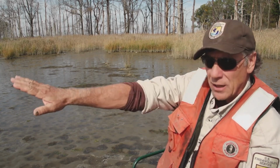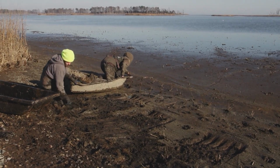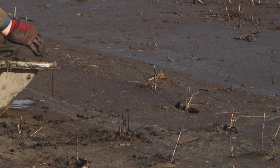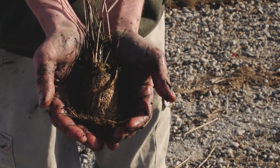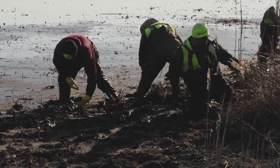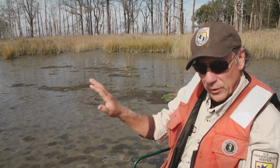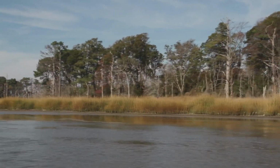So what you're looking at now is where the Spartina alterniflora, which is the salt marsh vegetation that we're trying to encourage into the system because it's adapted to these more saline conditions and will be more resilient. And what we're looking at also is the mudflat that you see will eventually be colonized by the Spartina. That's the whole basis of our restoration objective, is to restore this type of plant community that historically existed here prior to us manipulating the system.